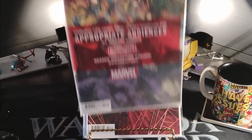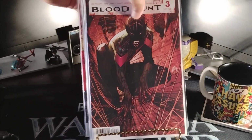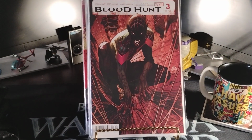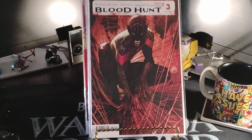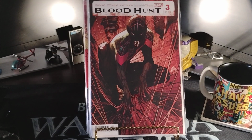All right, so let's move on here. Then we have the regular version of BLOODHUNT, and this is BLOODHUNT issue number 3. Looks like Spider-Man has been turned into a vampire. If you don't know what BLOODHUNT is about, basically Blade is a lead character of the story. It's mainly about him and a lot of the superheroes being turned into vampires. And there is some type of vampire curse that's been released and is affecting a lot of the vampires. That's some of the premise of the storyline.